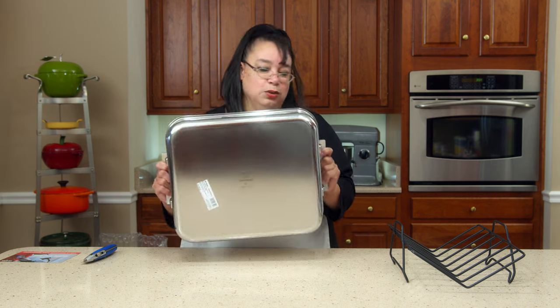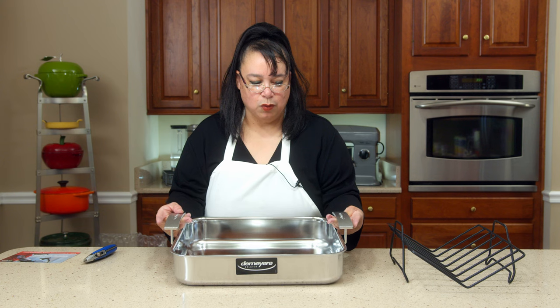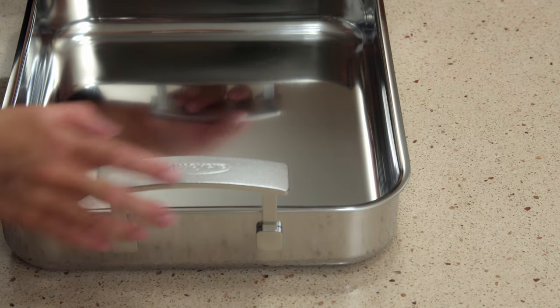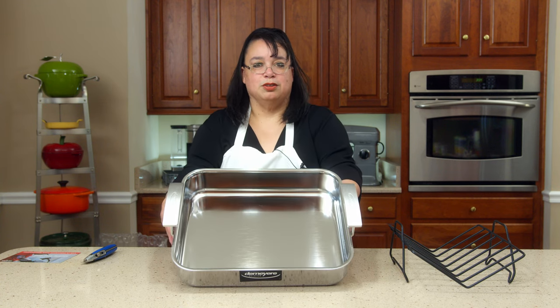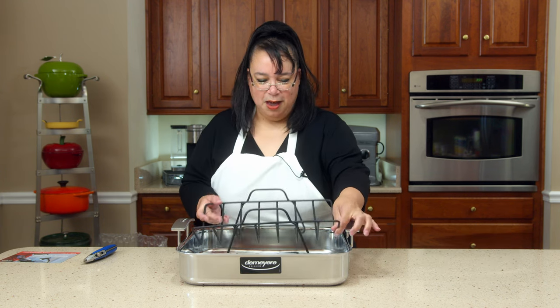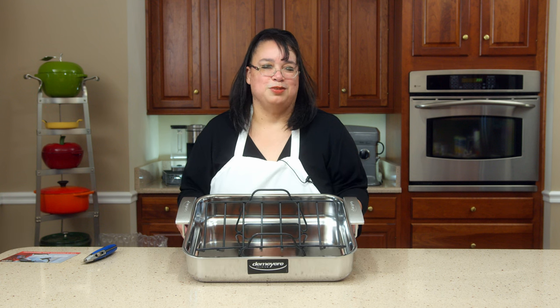I have used a lot of roasting pans in my time, but I've never used ones that have handles like this. These are just like bulletproof handles. Look at this baby. This thing is amazing. So this is a roaster. We're gonna roast a turkey in this roaster.